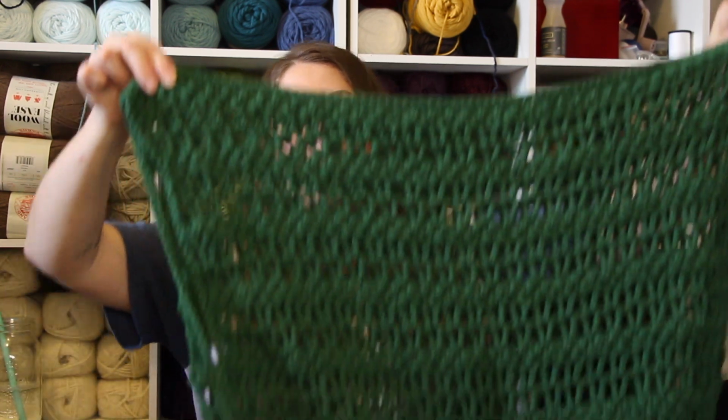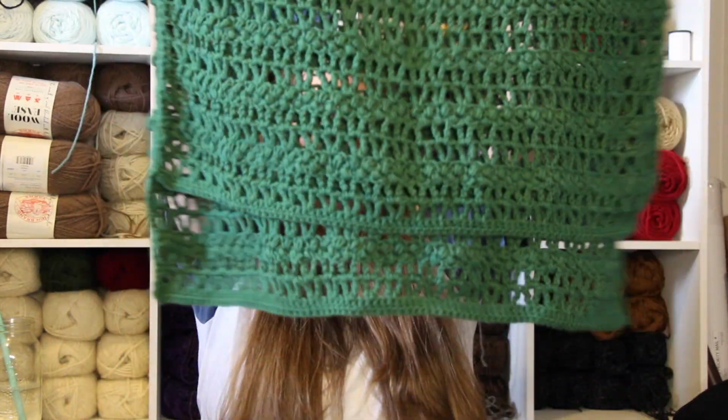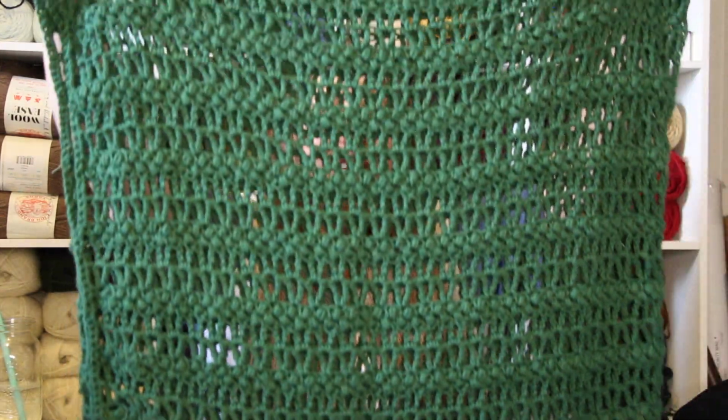So there's a pattern for this, and I'll link it down below, and I will provide a tutorial for this as well. Probably come out on Tuesday if you're interested. If not, I mean, you don't have to watch it, of course, but I'm gonna put out a little tutorial for it, and it's this really pretty giant lacy shirt. And of course, here I am wearing it.